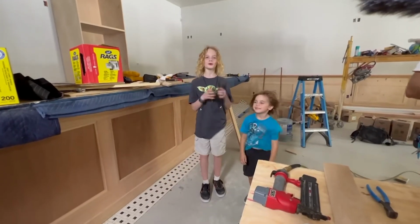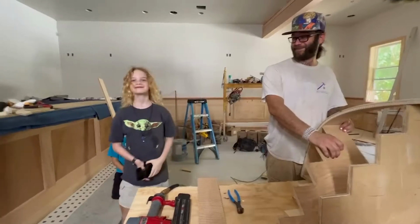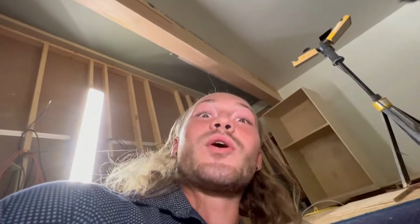This beautiful woodwork has been done by my loving father. They do a great job, guys, as you can see. Shout out to Holt Services.